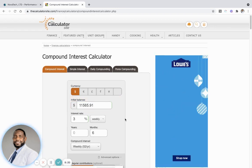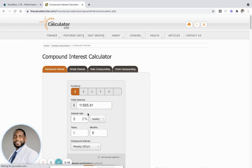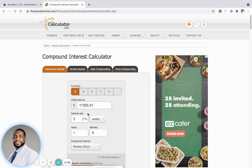Okay, so if you multiply this $11,565.91, and if you multiply this out 3% weekly, right? That's $346, almost $350 a week that you're making off of house money. So I want you guys to understand this. If you didn't want to compound anymore after this, you don't have to, right? And you're going to make $346 a week, at least, pretty much, off of this money if you're getting 3% a week.